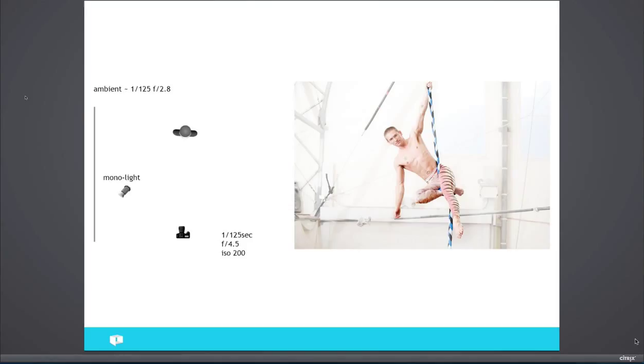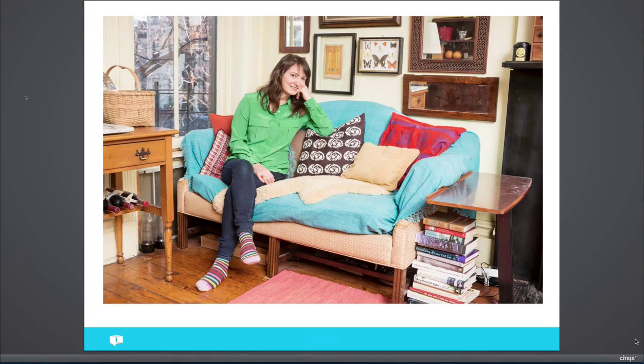And, of course, use a gray card. Always use a gray card. If you learn one thing today. That's right. Always use a gray card. And my favorite is the X-Rite Color Checker Passport. All right. Moving on.